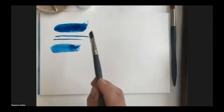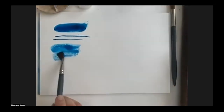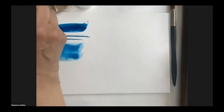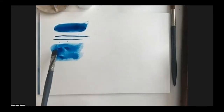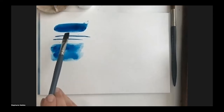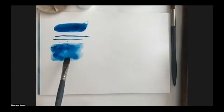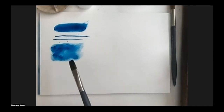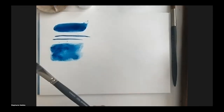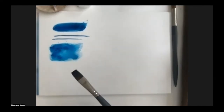So I'm just adding a bit of water now so that I've got a very wet surface, and I'm now going to add some more colour to see how it moves around. This is quite a nice way of looking at the contrast of working on a dry surface to a wet surface, because it shows you how the colour can move. When you're using watercolour paint like these pigments in Winsor & Newton, the size of the pigments and the speed at which they move really differs.